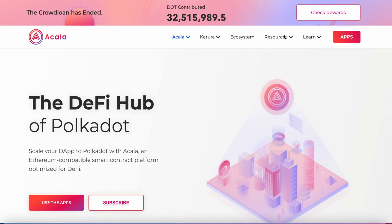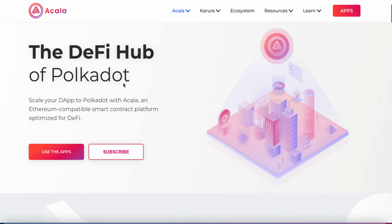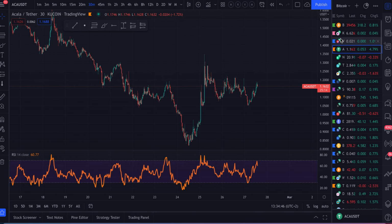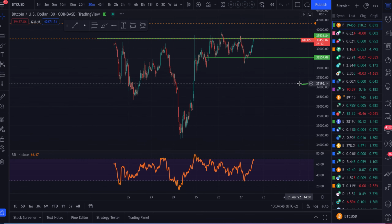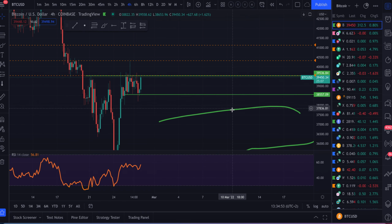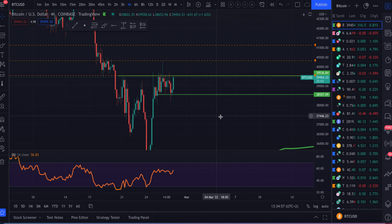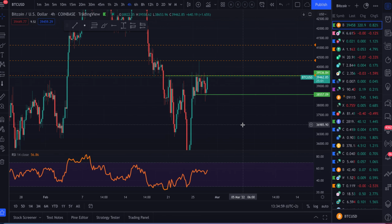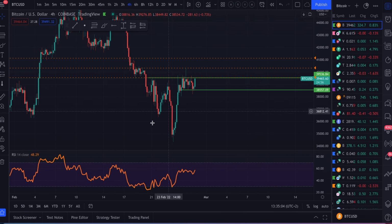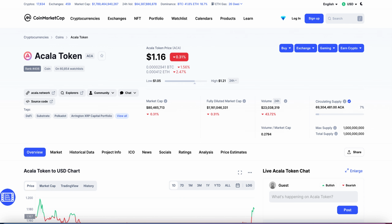In today's video, we're gonna be having a look at the Acala token. We're gonna be diving into the technical analysis aspect. We're also gonna be having a look at Bitcoin. We are currently consolidating in this range. So if I go on the 4 hour time frame, we've been in this range right here. We're also gonna be having a look at the inverse, the regular head and shoulders, that could be potentially bearish. Right here, this is the left shoulder, head, and then right shoulder potentially forming. We're gonna be diving into that as well. And that's about it. So Bitcoin and Acala, that's what we have today.